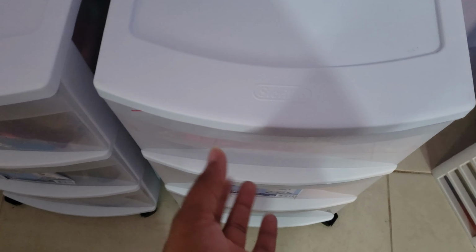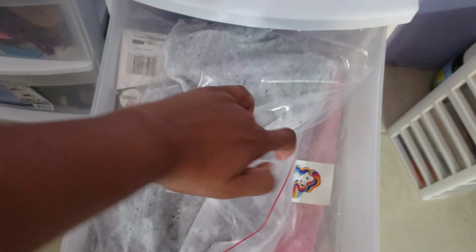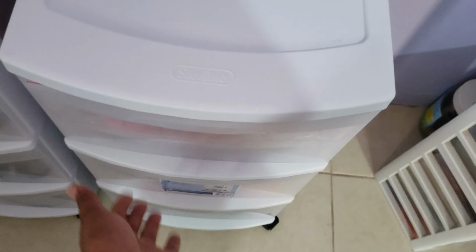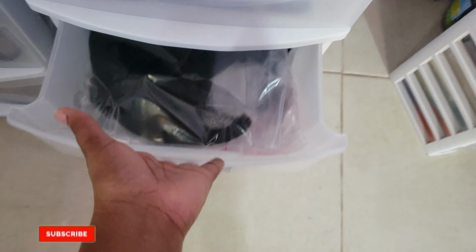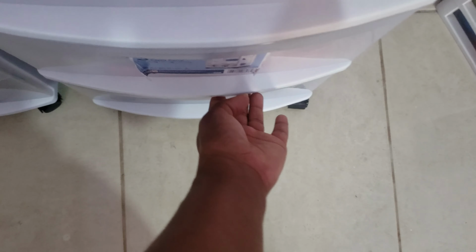And over here in these 2 top shelves, I have some of my wigs that I've already finished working on. And in the second shelf as well, I have some more wigs. And I have some more wigs I need to make and put up as well. And down here I just have the flat iron, blow dryer, curling iron, the heating tools.